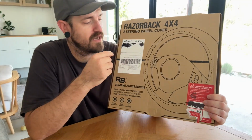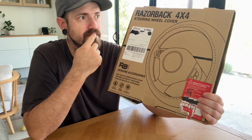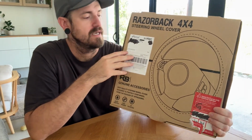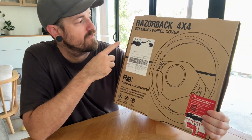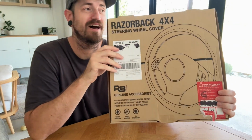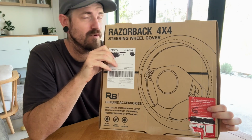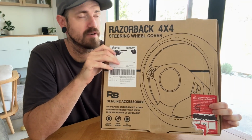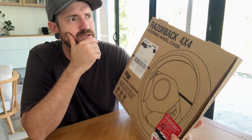So as always, I'm keen to make a video about things that I couldn't find a video about, usually. Razorback 4x4 steering wheel cover, so basic. But I have Razorback 4x4 canvas seat covers in the front of my car. Been really great. I think I've had them for almost 3 years.